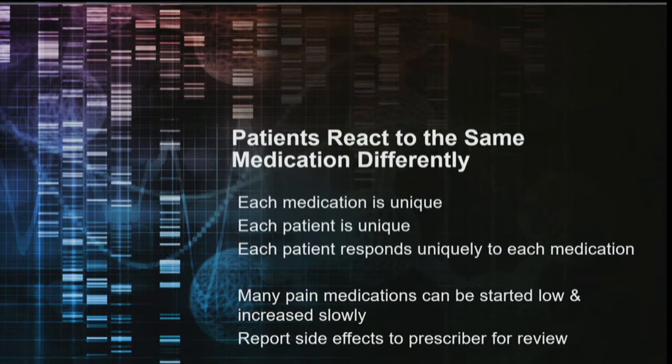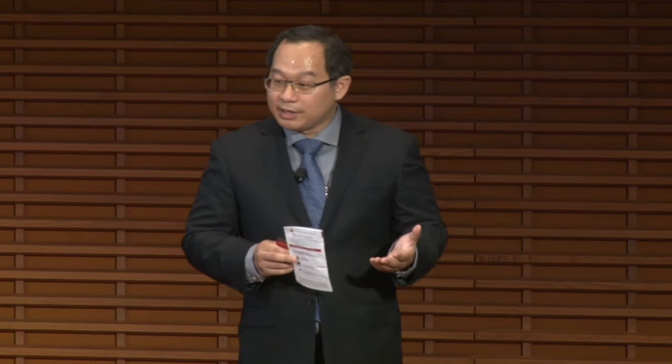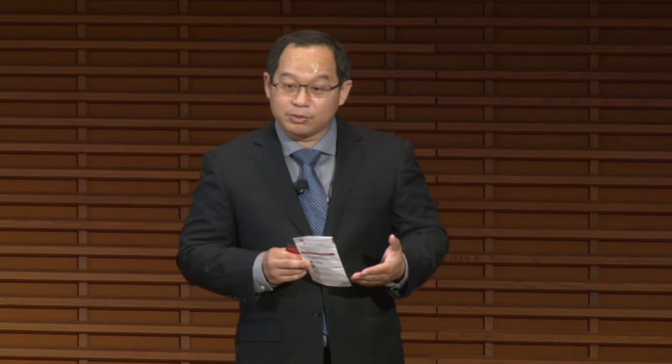So the bottom line of that is there's only so much that clinicians can predict what your response will be to any given medication. Therefore, there will be a little bit of a trial and error process involved in finding the right set of medications for you. What we usually recommend, and when you work with your pain physician and a clinician, you can go for this as well, is to start medications at a low dose and increase it slowly. Start at a low dose so that you can figure out if you can tolerate this medication, and increase it slowly so that you give your body a chance to get used to it.